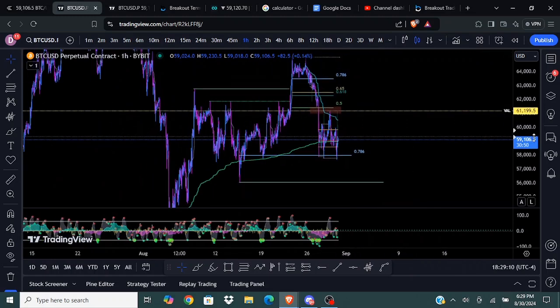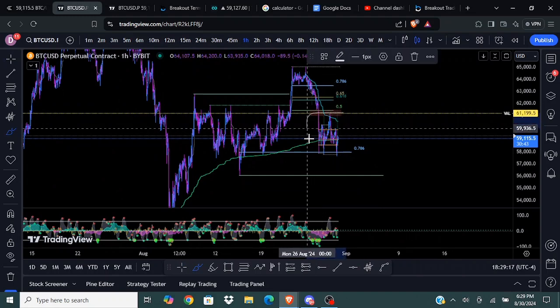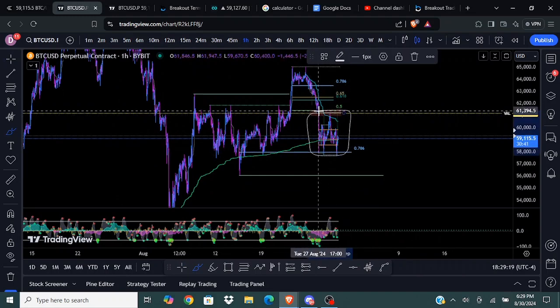I'm not going to go too into the high time frame stuff because, truthfully, I don't know what's going to happen, and I don't really care all that much at the moment. I more so care about what I'm actually trading, and that is this range.